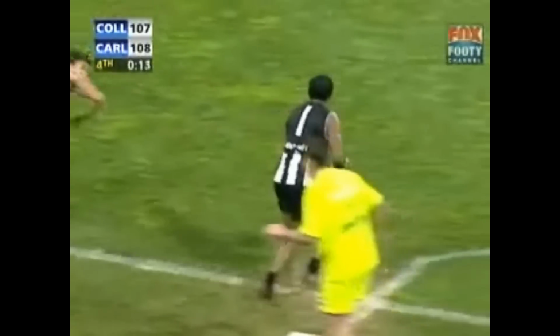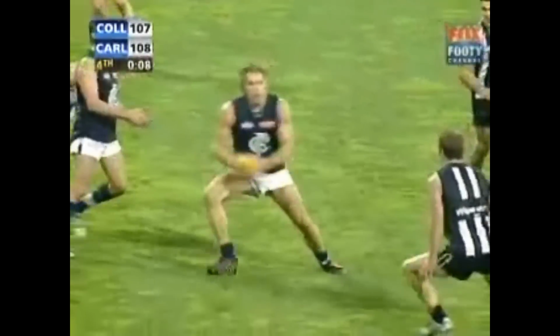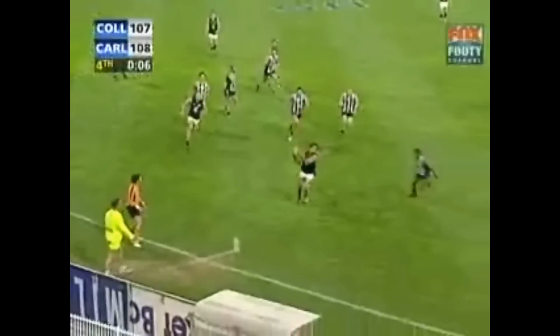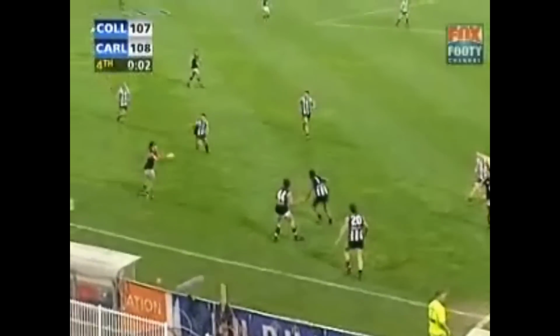15 seconds, there's only 15 seconds to go. Time is ticking away for Collingwood. It's pushed out of the hands. Kudafides gets the handball away. They're going to win the Blues with 5 seconds to go. The turnover isn't there for Collingwood. Carlton have won by a point.